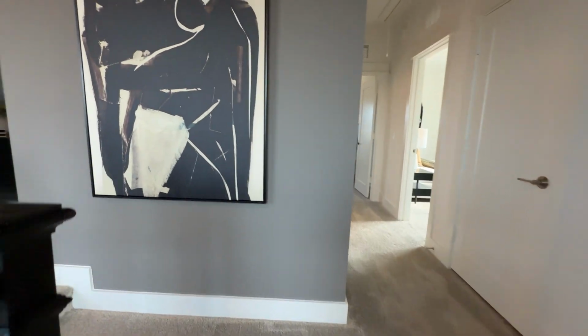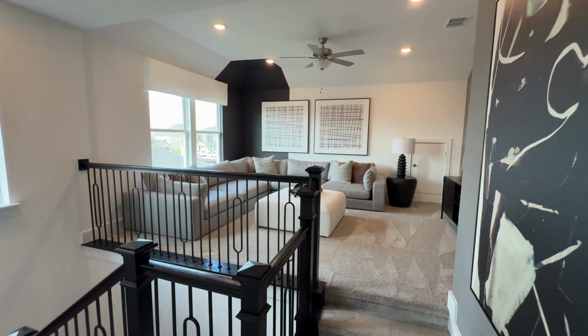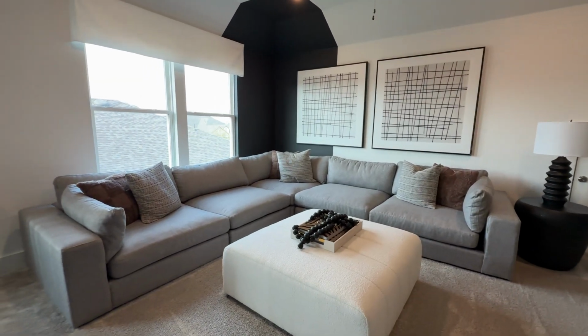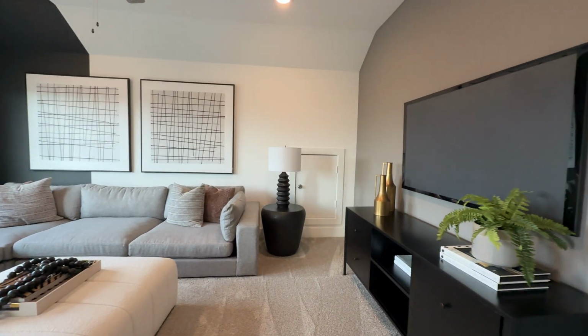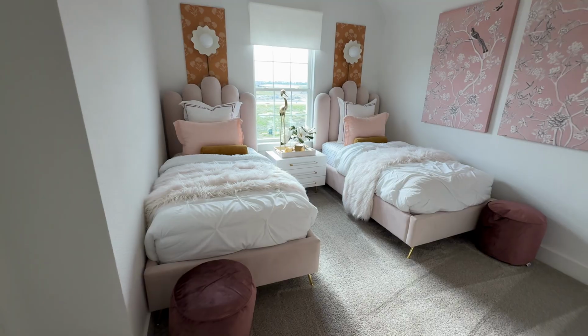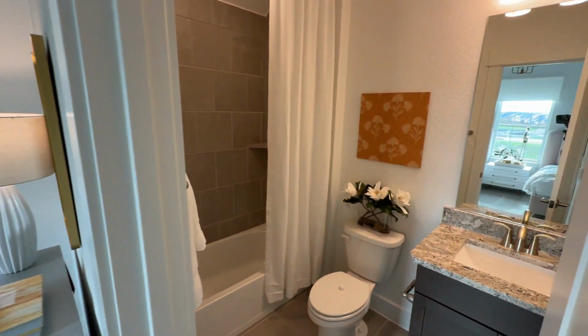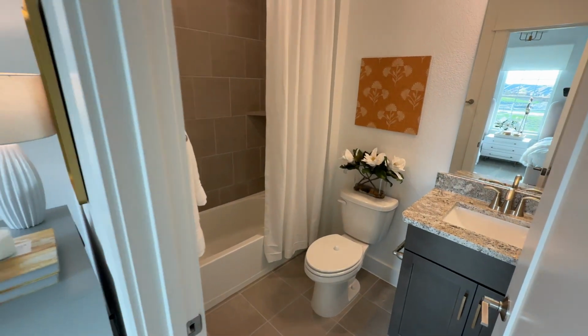All right, we're going upstairs in the Terraces series. Here we go. As soon as you get upstairs, you have a flex room for all the kids to hang out, their own TV. Gives you an idea what you can do with this space. Giant couch. They'd be there for hours if they ever come out of their rooms, right? Here's the first room, has its own bathroom. Ooh, your kid's gonna like that. Its own bathroom.